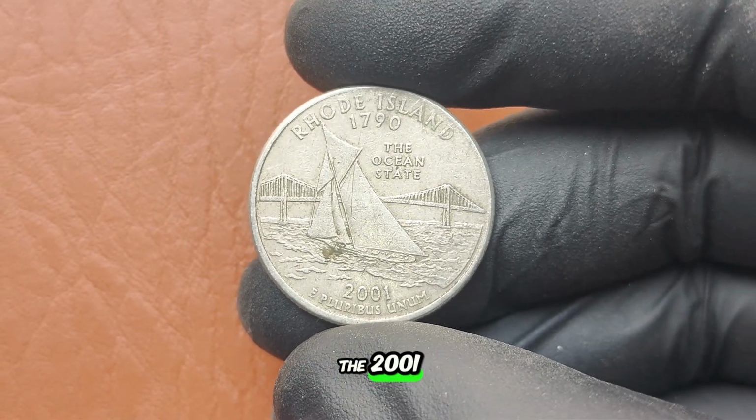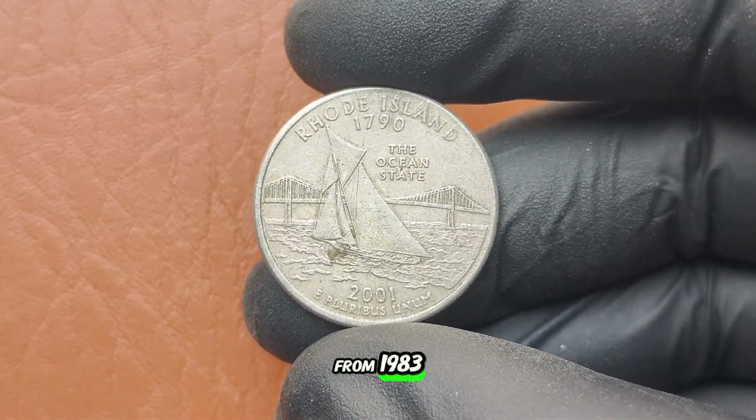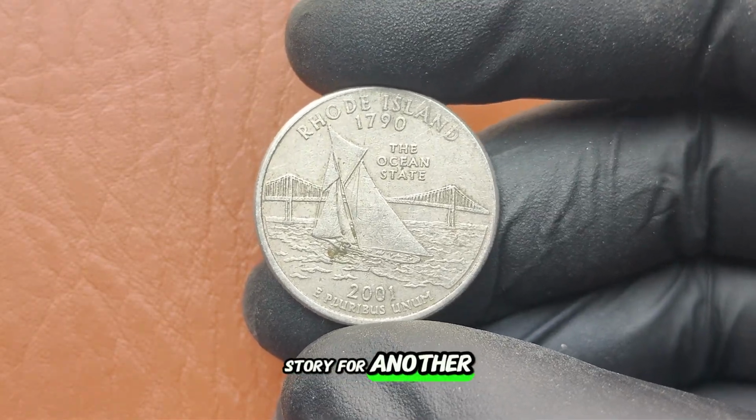And if you thought the 2001 Rhode Island Quarter was unbelievable, wait until you see the coin from 1983 that collectors say could be worth over $1 million. But that's a story for another day.